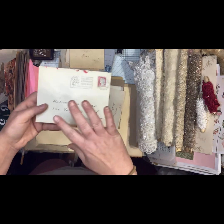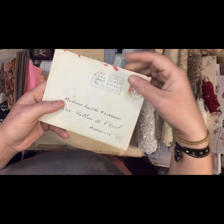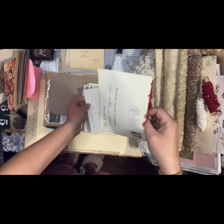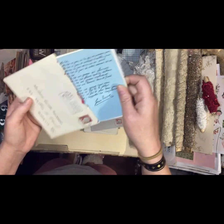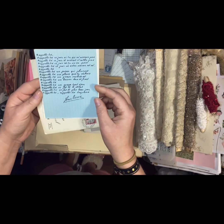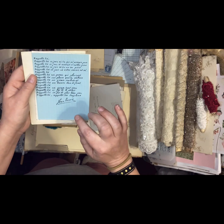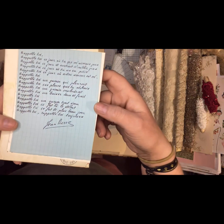These are the so-called love letters. I assume they're love letters. That's how they were described. So more than likely they were read and determined that it was back and forth. So, oh, it looks like a poem. Jean-Pierre.